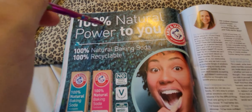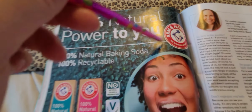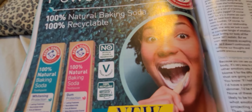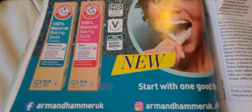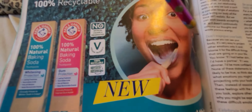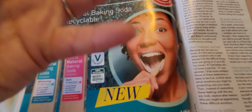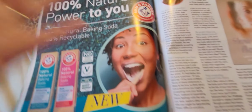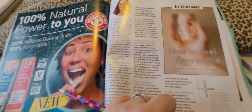A 100% natural power to you. Oh, this is the Arm & Hammer toothpaste stuff. I used to use this years ago, like natural baking soda, recyclable. I used to love this stuff. Once you'd used Arm & Hammer toothpaste, your mouth just felt like bing, really nice and clean.